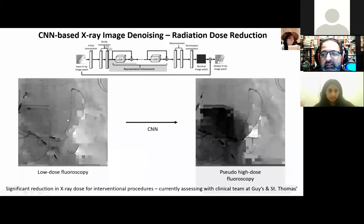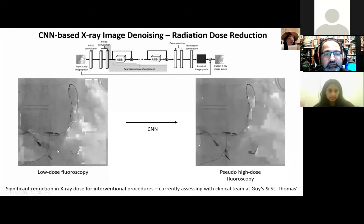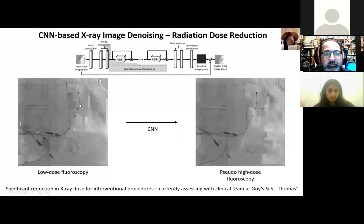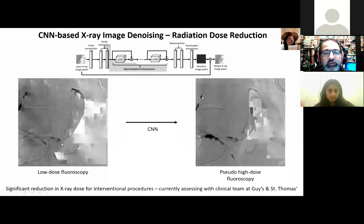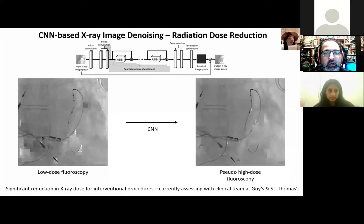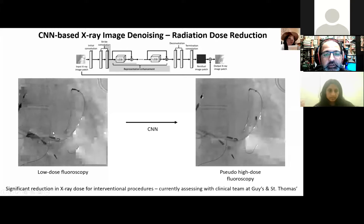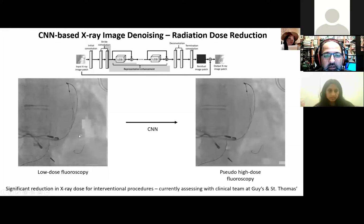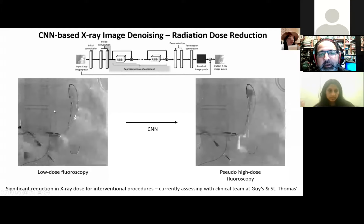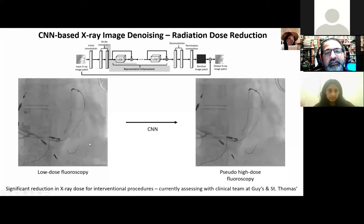Just another example of some work that I'm doing right now. So these are some X-ray images acquired from a cath lab, in fact, during a pacemaker implant. And what you do with X-ray pictures is you want to, because they involve ionizing radiation, you want to acquire them at really low X-ray dose. So what you see here is the typical X-ray picture from the cath lab. It's very grainy. This grainy appearance is to do with the fact that dose is quite low and there's a lot of noise in this.